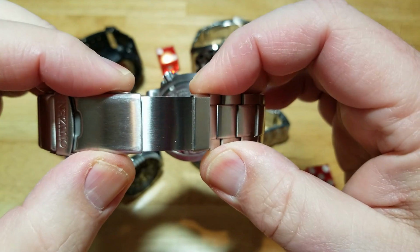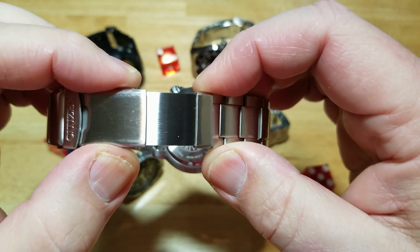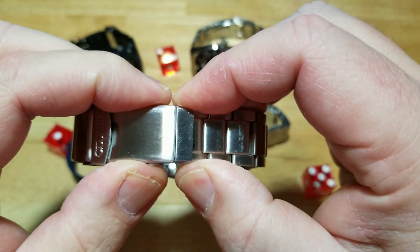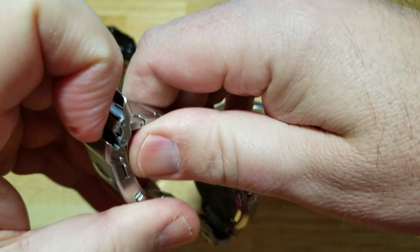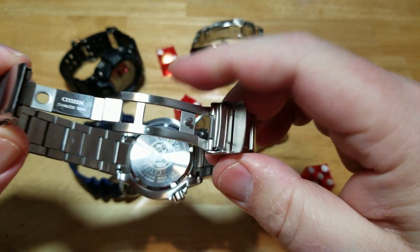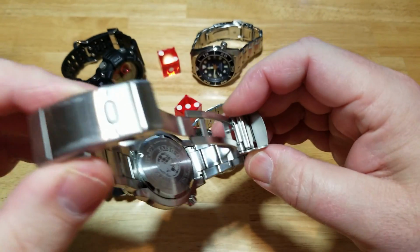I love it. Instead of having a foldable bracelet extension like a lot of dive watches do, you just go like that and it expands. And it's got the machined scissor clasp right here. So there you go. That's the reason why I like this bracelet. The machined scissor clasp and the built-in dive extension.